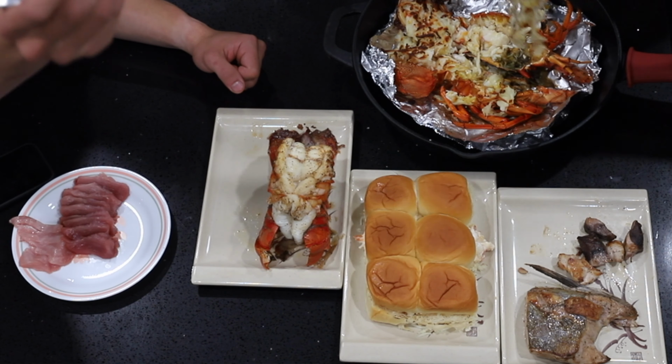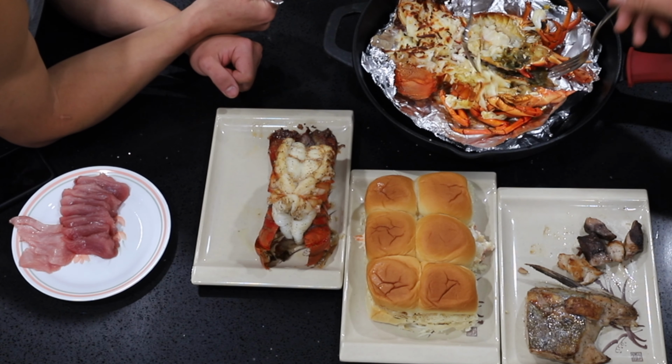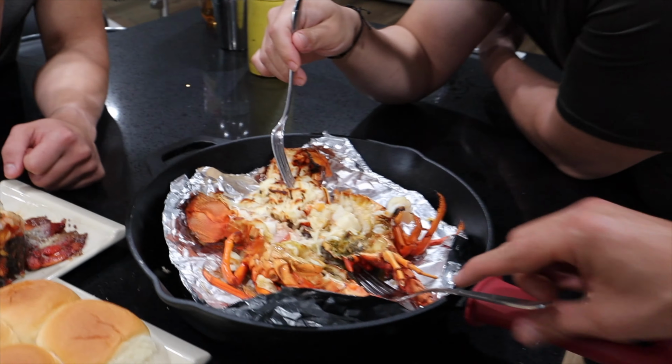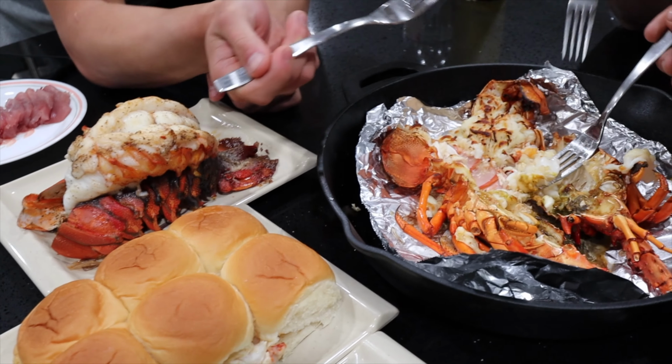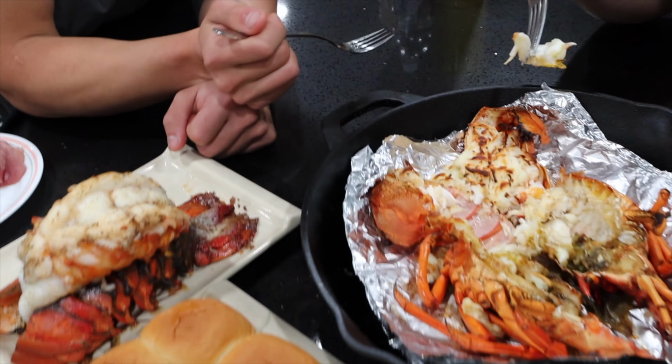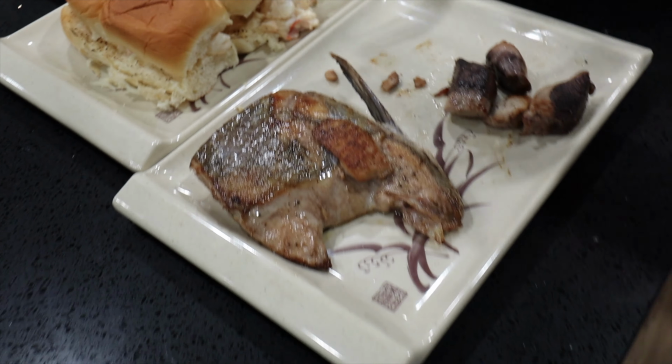Actually really juicy. I think we expected it to be way worse. I thought if it was cheesier, it would be good. Need more cheese. More cheese. The lobster actually isn't overcooked, in my opinion. Pretty tasty. Let's try some of this bluefin. Let's grill some excess bits.